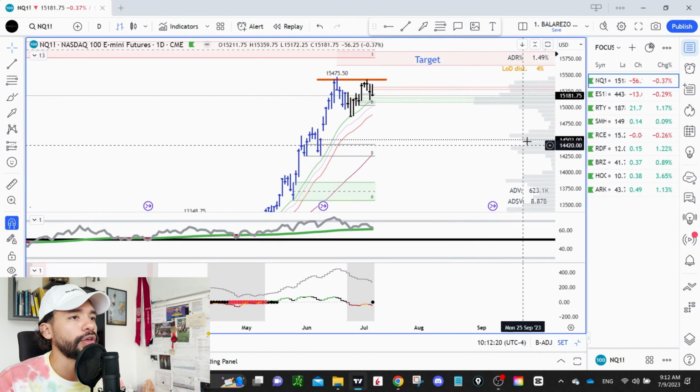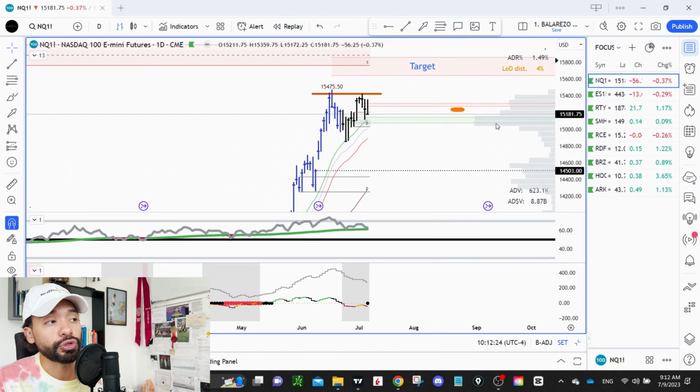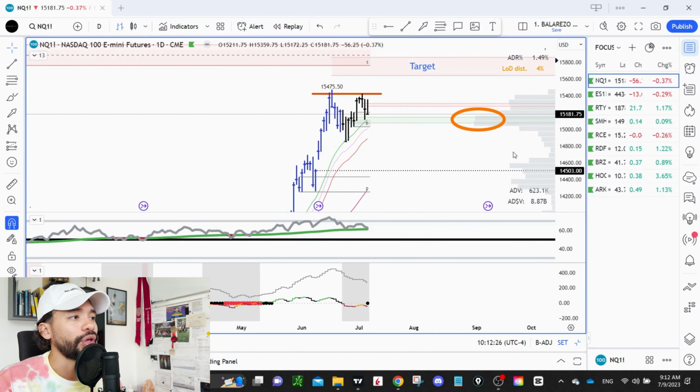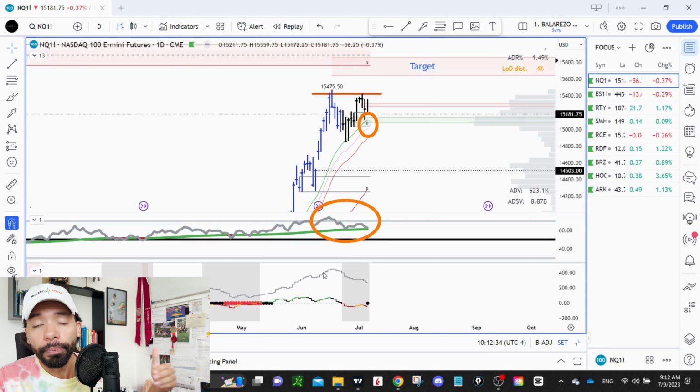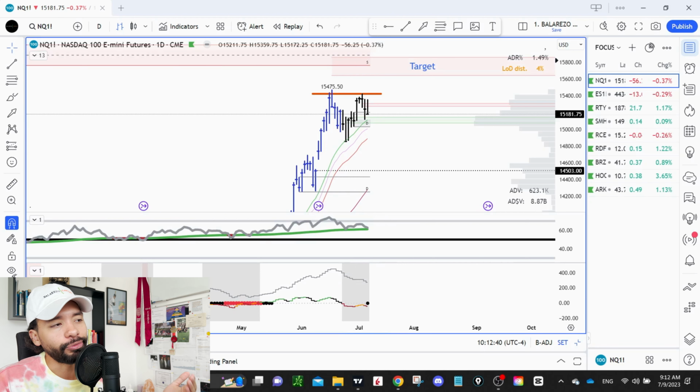Pretty similar setup. You can see right here the volume shelf, which is pretty encouraging to see this kind of volume as support. We have the volume shelf, we have demand, we also have a Fibonacci zone that acted as support, which is pretty impressive, and of course we have momentum. I have positive momentum in both of my indicators, but of course we have the same kind of divergence, right? And well, we don't have a divergence here because we haven't made a higher high, so we don't have a divergence in the NQ. So let's just see what happens, right?